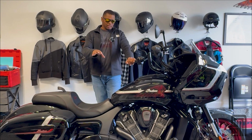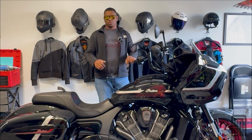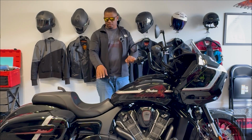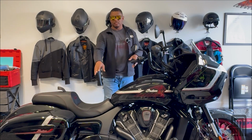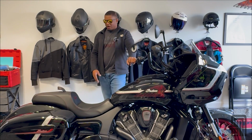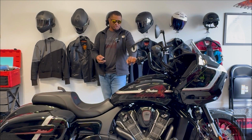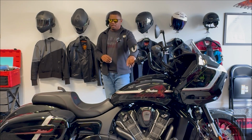Also, because of her height, we had to lower the bike. So the bike is lowered 3/4 of an inch. We did that through Indian Motorcycle. There was a link, not a link like a web link, but there are lowering links on this bike that lowered it 3/4 of an inch. Now, in its factory form, she was on the balls of her feet, but now she's almost there, and she's able to flat foot.